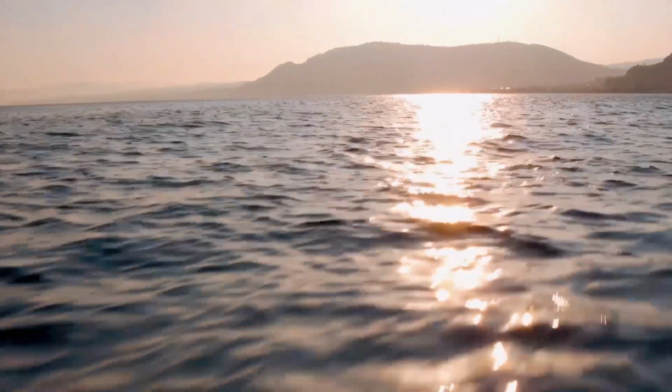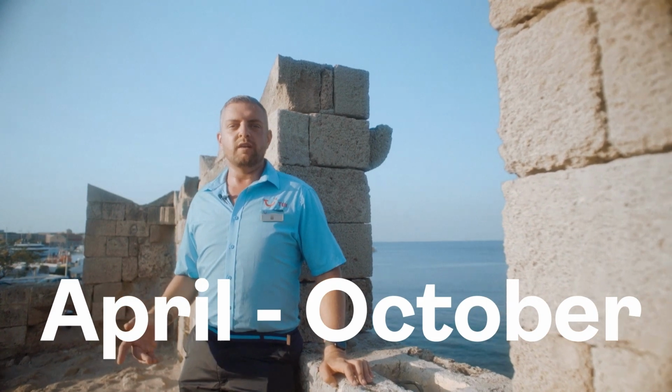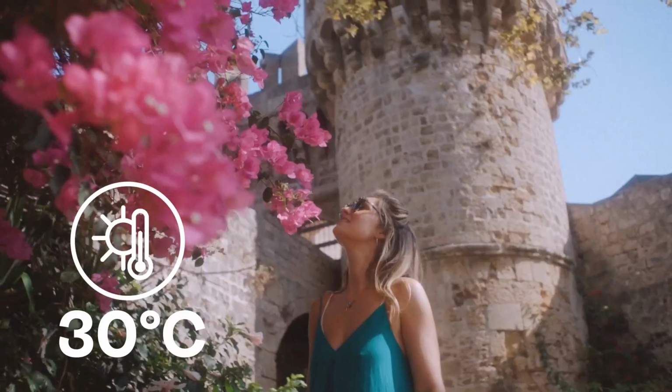You can expect warm weather here in Rhodes from April all the way through to October. Now if you're a sun worshipper like me, I'd pencil in a trip between June and August where the temperature can top 30 degrees.